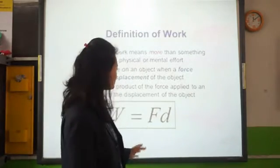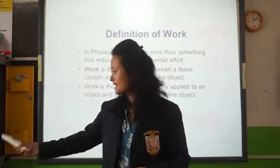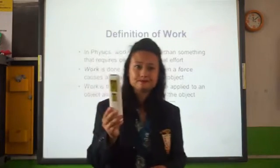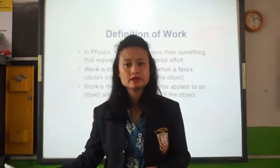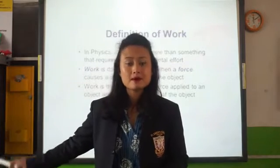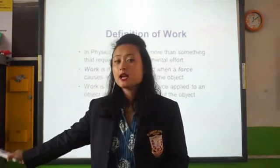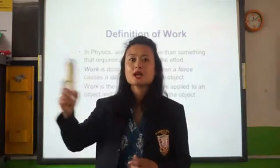For example, if I just pull this up, it was lying over there and I just lifted it. So what am I doing? I'm doing a work. What work am I doing? I'm lifting this up. Now why is this considered to be work done, isn't it? When it was lying down, it was not moving at all. So when I lifted it, I'm applying a force. I did apply some force, isn't it? Even if it's a small amount of force, I did apply some force, and when I lifted it, what happened? It changed its position from one place to another.